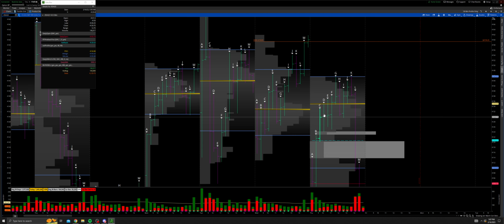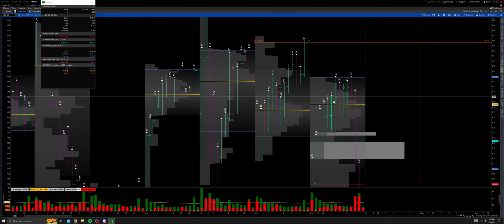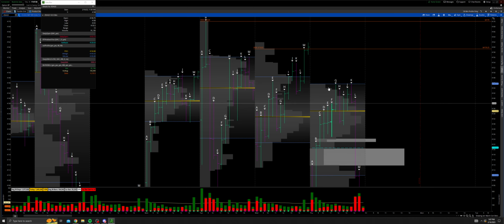You just had momentum buying stepping into the market. C, D, E, F, right? We had a little bit of a pullback, but not much of a liquidation of inventory. It got absorbed again and then rotated up and then distributed at a higher price. Now after G period, momentum buyers kind of thought this thing was going to go and see the previous day's high. We didn't get that.